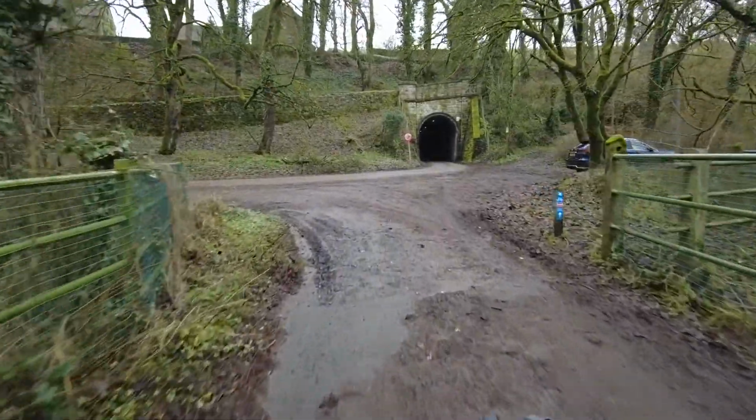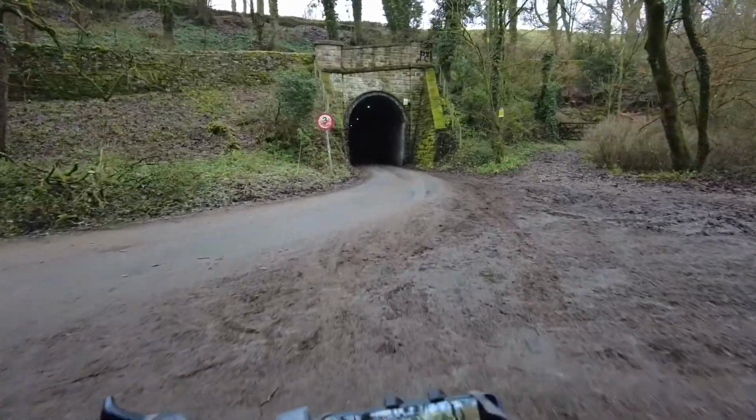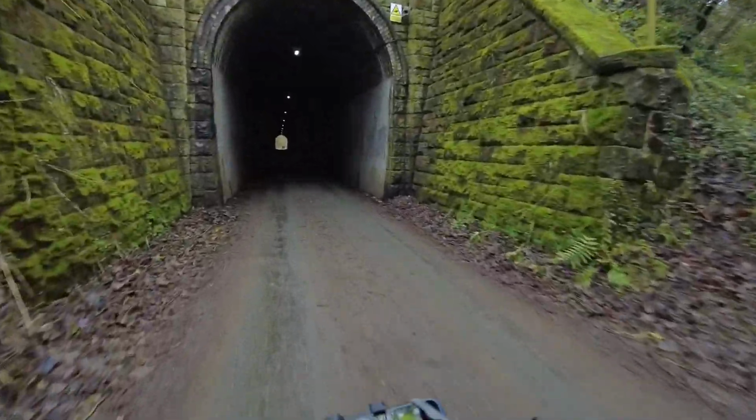Just south of Ecton Creamery, we join a single track B road for approximately 1 mile, so it's not entirely traffic free. Starting here at Swainsby Tunnel and going down past Wetton Mill.